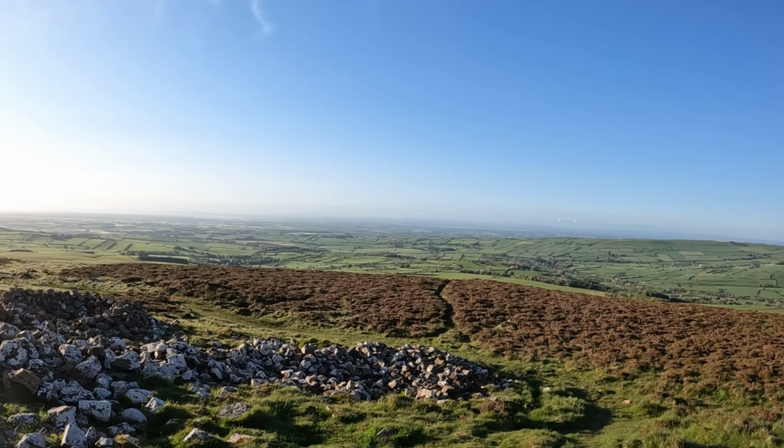Superb. Heading back down. So get back to the van, find a nice quiet place to park up and stay for the night, and then up nice and early, straight up Bakestall over there.